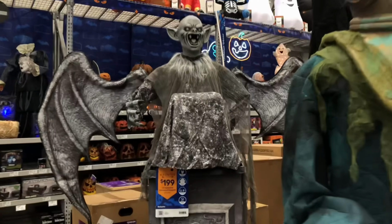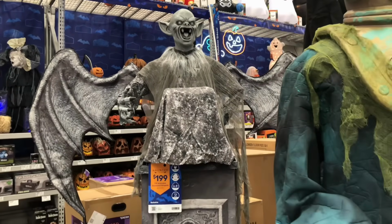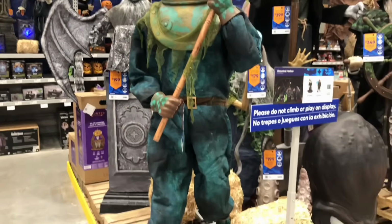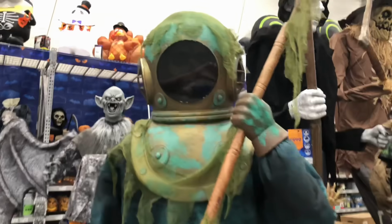I mean, it's cool we have an animated gargoyle. We'd never see much of those, but still, I wish this thing was a lot better. Now, here we have my favorite Lowe's animatronic this year, the Deep Sea Diver. Get a look at this dude. This seems like it's straight out of Scooby-Doo. I cannot love it more. Let's turn him on.